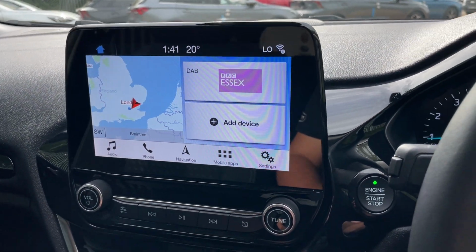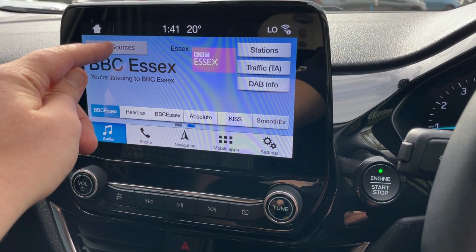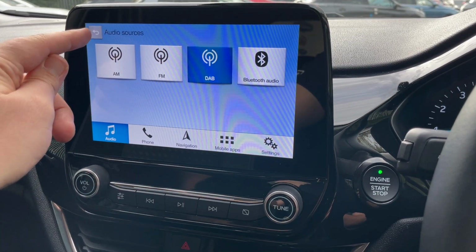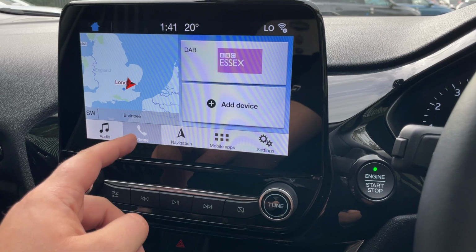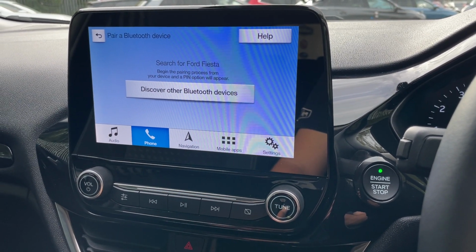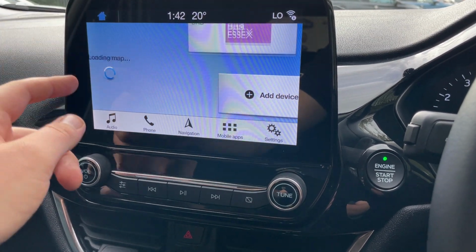So the Sync 3 module, we've got the white band at the bottom, device between audio. In different sources there, we have AM, FM, DAB and Bluetooth audio. Back to the home page once more, and it returns you there. Your phone, this is going to be referring to your Bluetooth connectivity. And select it once it is found. So you can search for your phone on there.